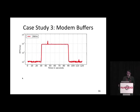So finally, we look at another case study, modem buffers in home networks. We profiled the buffering in modems by running a latency test, a ping to the last mile server, both while there's no traffic in the network and while the uplink is saturated. So the experiment ran as follows. We ran a ping for 30 seconds, and then we saturated the uplink using iPerf for 60 seconds. This is an AT&T DSL user, and the modem used was a 2-Wire.